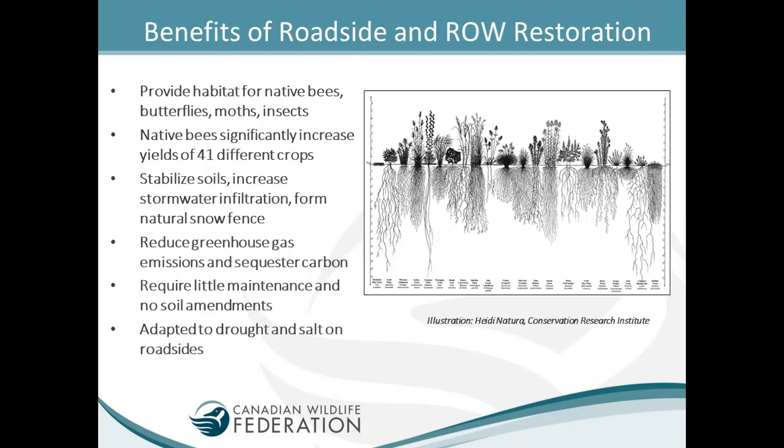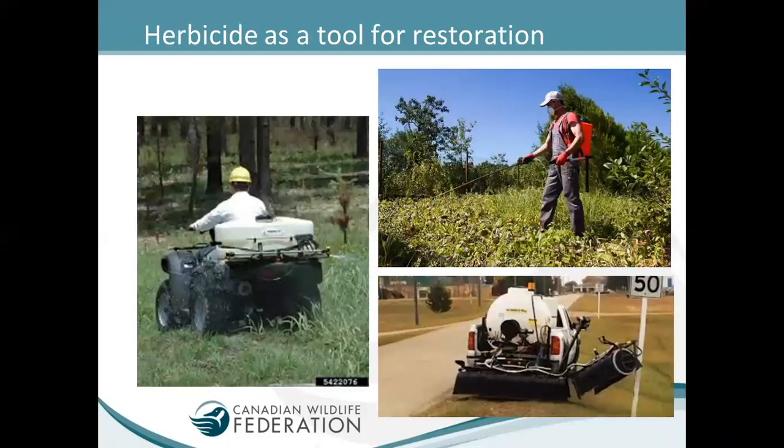And I'm going to now turn things over to Holly. Thank you. We have one more thing to talk about. So right up front, I just want to say, and this is important, we need to have certain tools for restoring rights of way habitat. And one of our important tools is herbicides.